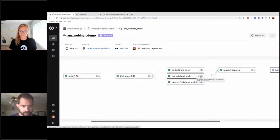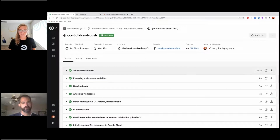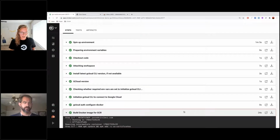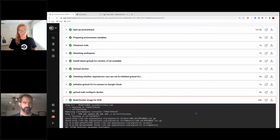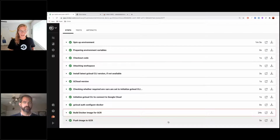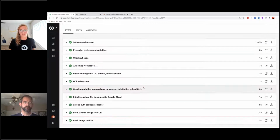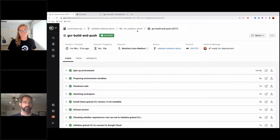So I see, is that DigitalOcean, Google Container Repository, and then AWS? So you're actually building and pushing those Docker images? Yeah, we are. So I'm going to go ahead and just click into this job. And so we're going to be taken into the job level view in CircleCI's UI. And when I scroll down, we can actually see that right here, I'm able to build that Docker image for the Google Container Registry. So we're building that image, and then we're going ahead and just pushing that image all the way up to GCR. So yeah, we definitely streamline that for you and make that a lot easier for you.